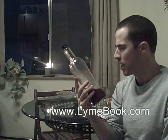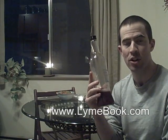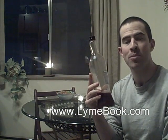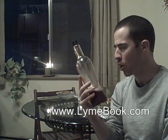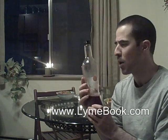It has apple, pear, grape, blueberry, raspberry, strawberry, and many people with Lyme disease cannot tolerate those fruit juices. There's just too much sugar, and sugar causes inflammation and immune system suppression, so that can be a problem. It's also pretty expensive. I think I paid $50 for this bottle.